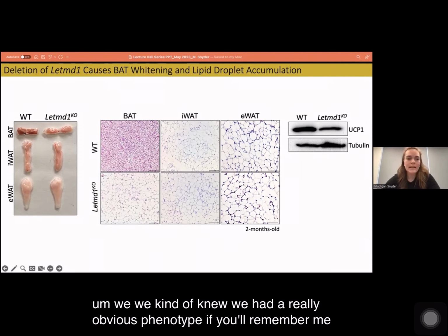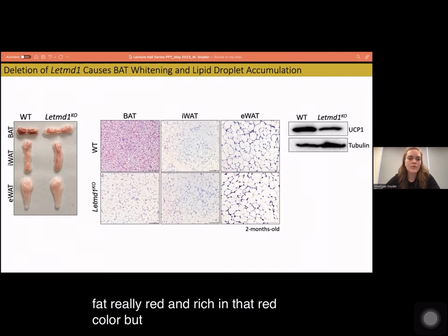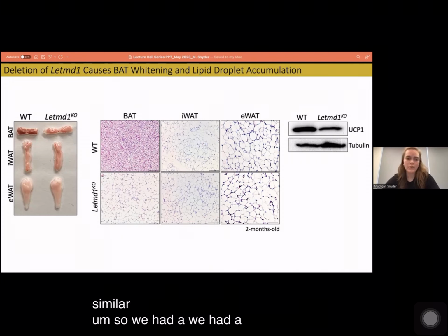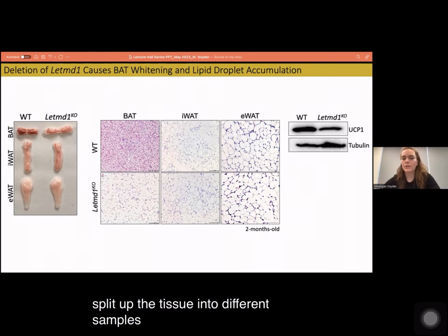If you'll remember me saying, the mitochondria make the brown fat really red and rich in that red color. But as you can see in our knockout mice, the brown fat appears white. And especially when you compare the color here with the two white fat tissues shown here, the IWAT and the EWAT, they look pretty similar. So we had a color change. That was huge.